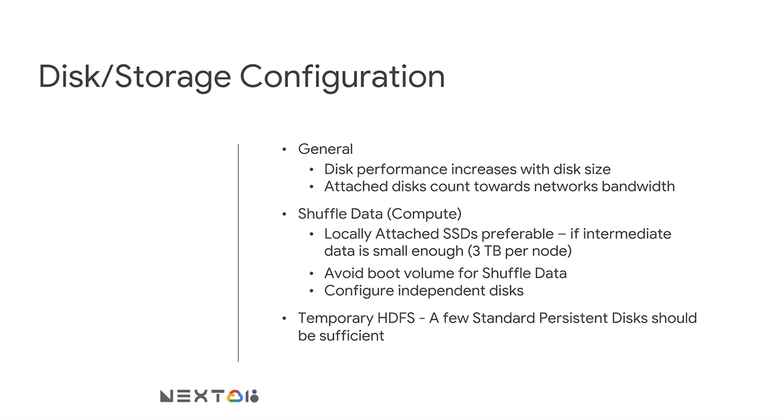Shuffle data is essentially data which is transferred between tasks during a running job. This is data which, if it's lost, it doesn't matter because various Hadoop runtimes know how to regenerate this data. If this data is small enough and for best performance, locally attached SSDs is the way to go because you would not be competing on the network bandwidth. This data is typically for a job transferred in any case between nodes, and there's no real reason to put it onto attached disks.